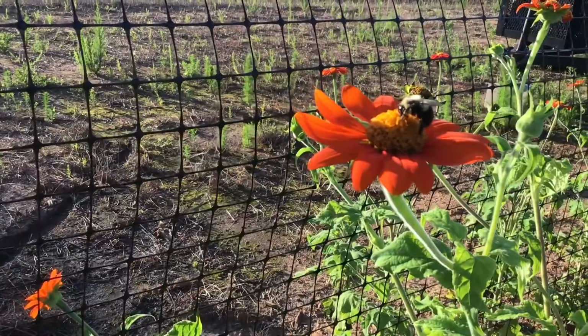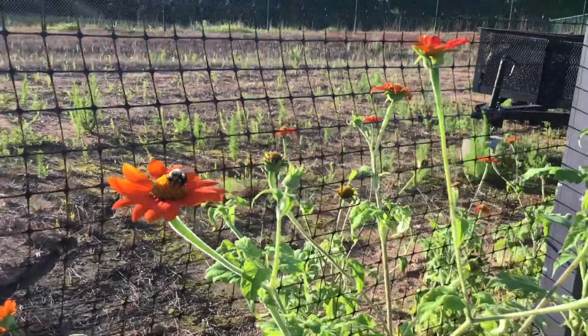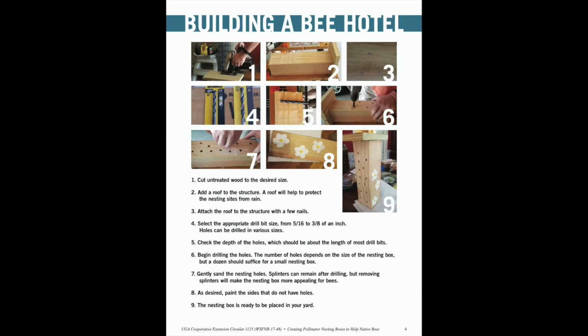Providing habitat for pollinators can be helpful, especially if much of the native landscape has been converted to development or farmland. Some examples of this are pollinator hotels. Pollinator hotels can be purchased or easily built on your own.